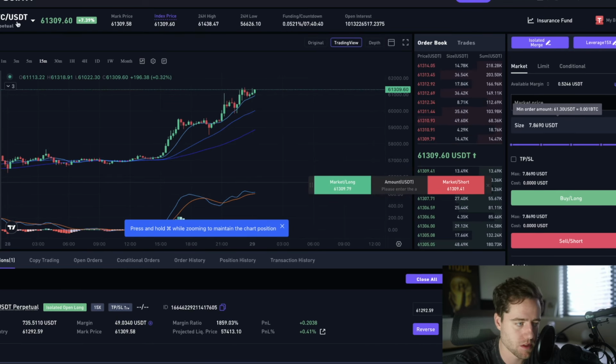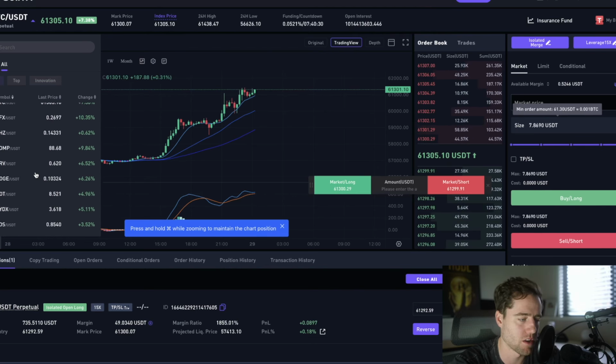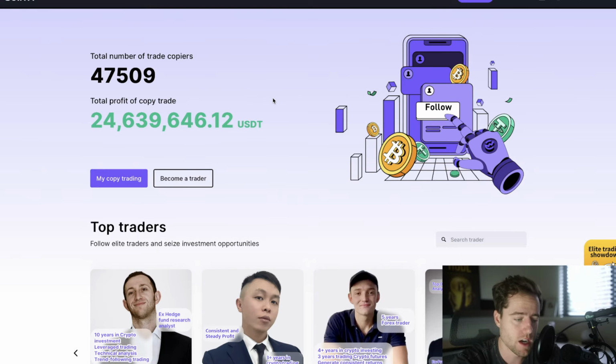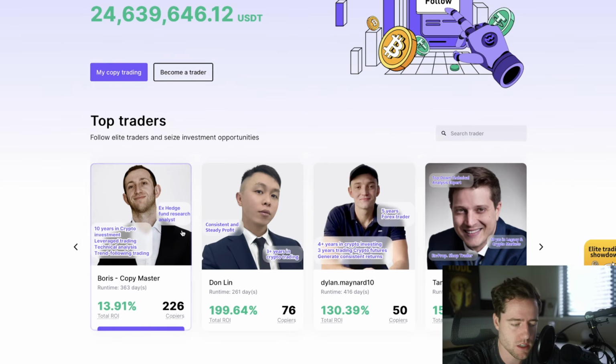It's pretty simple. You can change to all different assets here, including 1,000 Pepe, which just makes it easier because there's so many decimals, 1,000 rats, 1,000 sats, etc. You can go all the way down the list. They have a lot of different assets on there that you can trade. And then you can also copy trade too. Now, why would you want to do this? Well, let's say you know someone that's a really good trader and you don't want to trade, but they trade for you. You can just sign up here.